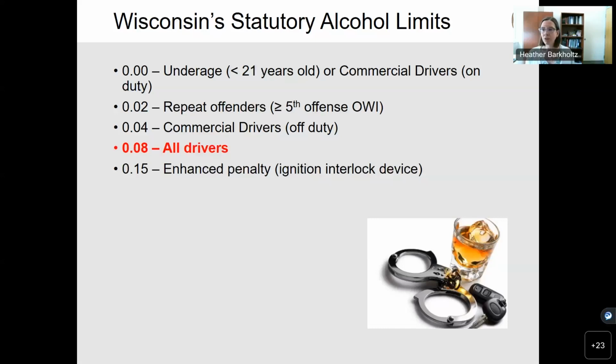And also of note, if you're pulled over and you have an alcohol concentration of 0.15 or higher, so almost double the legal limit, you can receive an enhanced penalty even on your first impaired driving offense, which is the utilization of an ignition interlock device to resume driving.